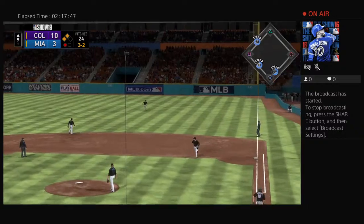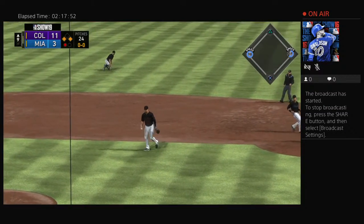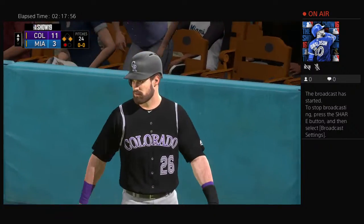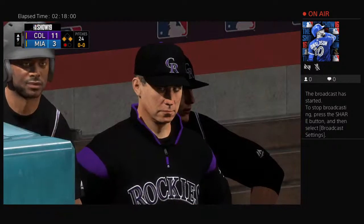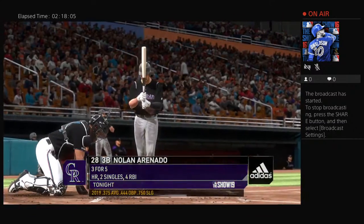Takes this the other way to right, and that's through into right field for a base hit, and the runner scores from third as they extend their lead. I'll tell you, they're posting video game numbers here. I mean, that's their 11th run of the game, and they're showing no signs of slowing down. Just an absolute onslaught from this offense.